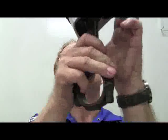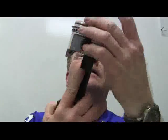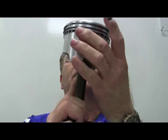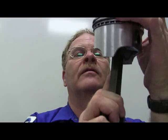Here's a piston, 3 grooves around the crown. It's a brand new piston. And these rings are on here. These are compression rings, and this is an oil ring. The oil ring can be stuck and cause it to burn oil even if the compression rings are still good. But keep that in mind.